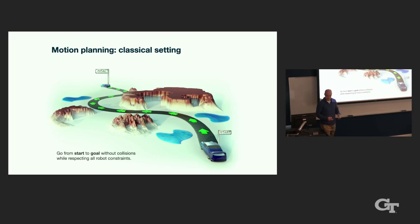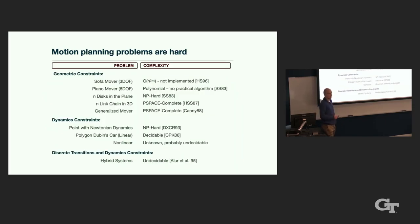So some early results show mostly bad news: yes, this problem can be solved, but in essentially exponential time. Any reasonable version of this problem is PSPACE-complete or worse. So for the non-computer scientist in the room, it just means that there's no known polynomial algorithm that can solve this efficiently.